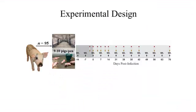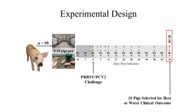To answer this question, we had 95 nursery-age pigs that were group housed at Kansas State University. All pigs were challenged with PRRS PCV2 and followed for 70 days post-infection. At 70 days, 20 pigs were selected for having either the best or worst clinical outcome, and fecal samples were collected at that time for microbial analysis.